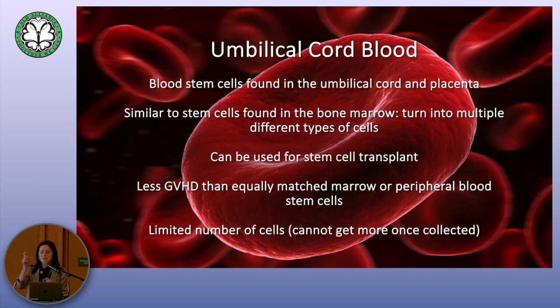So cord blood, I promise I'm bringing it in. Cord blood is a really attractive option for that group of people who cannot find donors, because you don't have to be as well matched. But it is also not perfect.